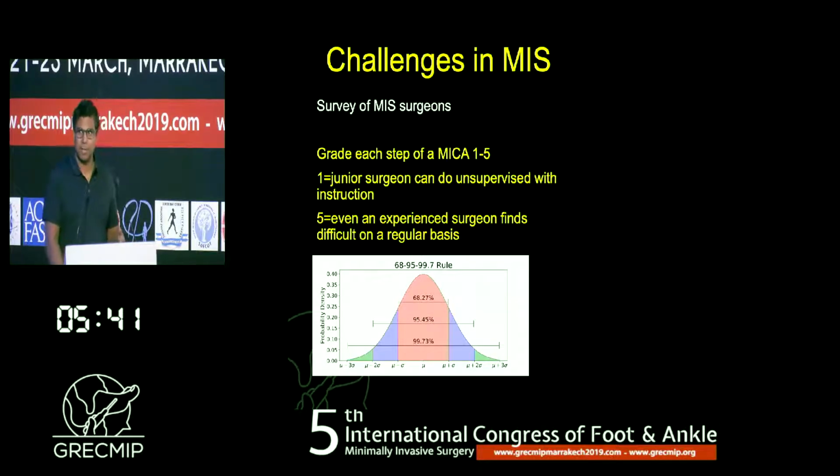Now, I did a little survey of surgeons doing minimally invasive surgery, and I broke down the operation into each of its constituent parts, every small step in minimally invasive surgery. And I asked those surgeons to grade each of these steps on a scale of 1 to 5. 1 being something that you can tell your intern to go do without them ever having seen one, and you're not even going to be there to help them. Grade 5 is something that even an expert finds difficult and won't always get right.